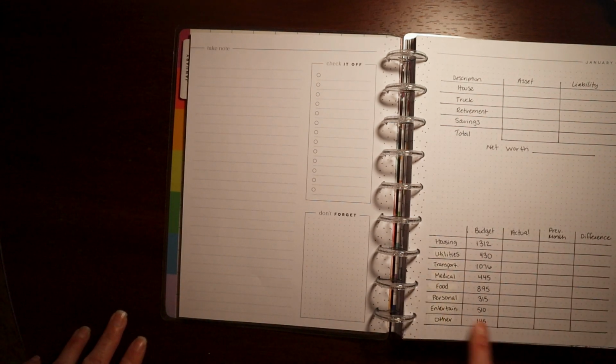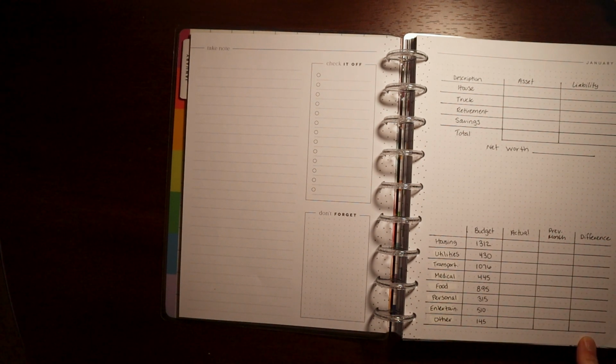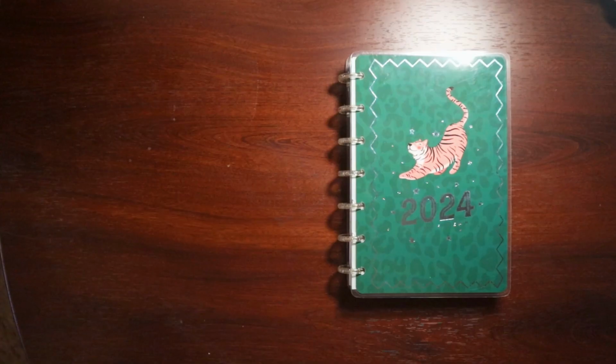And then down here, I have my budget for the month. And then I'll put what we actually spent. January, we won't have a previous month because I didn't budget in December. And then that column will be the difference. So these will be blank for January. But going forward, I will have those filled out.